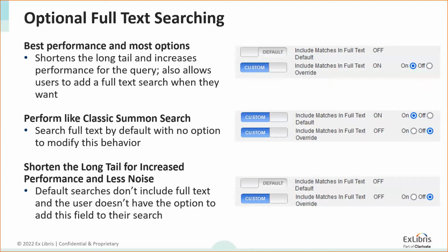If you prefer things to function as they were prior to this change, that's a really easy configuration to do as well. To perform like the classic Summon search, all you do is set that include matches in full text default to on. That means all searches will include that deep search in the full text. And don't include the facet value, which is include matches in full text override. You'd set that to off.